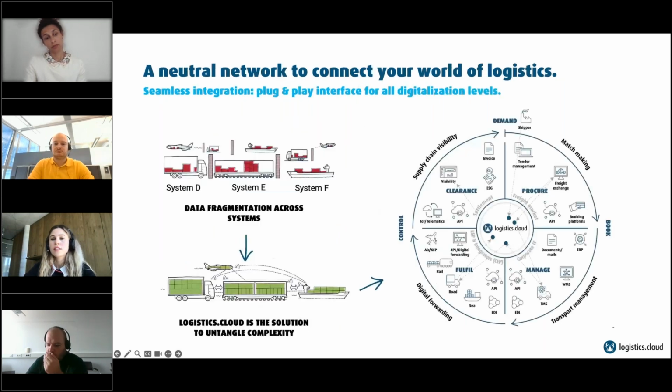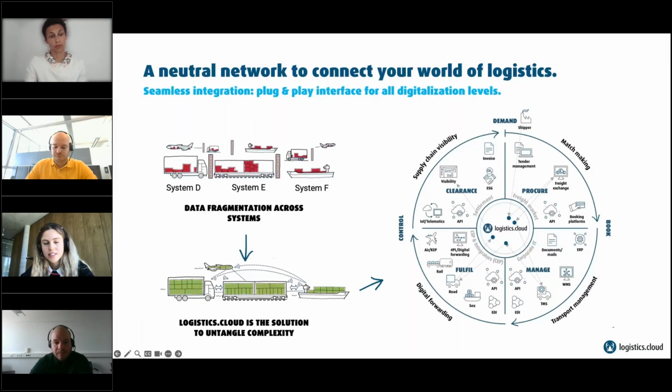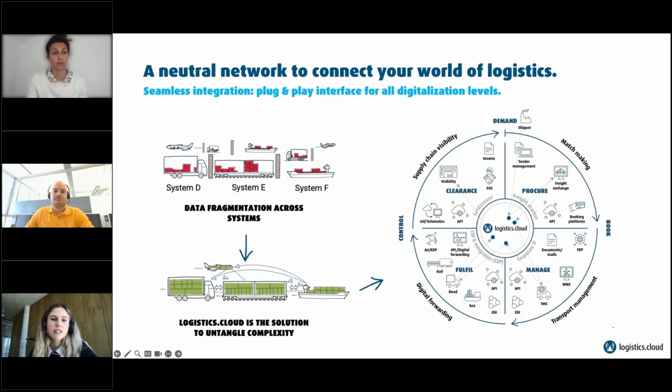To make it more tangible, what we do every day, maybe we just dive into a concrete example. We say our bread and butter, the exchange of order and tracking data, as Krones is also doing right now and showed before. So the Logistics Cloud canonical data model is in the middle and it receives any shipment data from a shipper's ERP system in any format and converts it into our standardized JSON. And then from there, we can smoothly translate it and transmit the order data to the intended recipient.